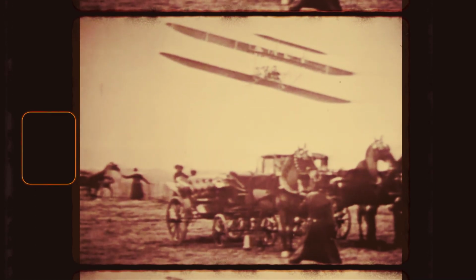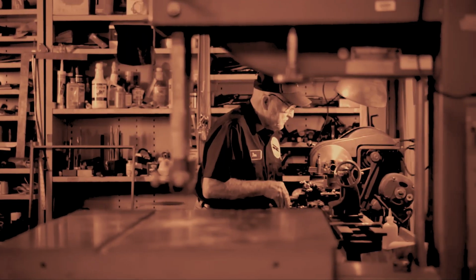And then they eventually sold the airplane to the Army, and the one that they actually delivered was the Wright B model, and the B model had the tail in the back. The B model is what we're all about. That's why our organization is called the Wright B Flyer.